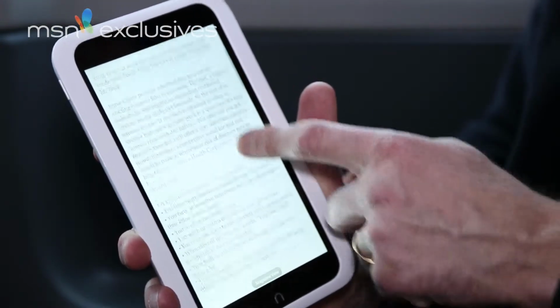You are, however, again tied to Barnes & Noble's own store, and although it's good in certain areas, in others it's a bit lacking. It's very short of newspapers. There isn't even a BBC iPlayer app, which is a notable omission, though they do say they're working on it.